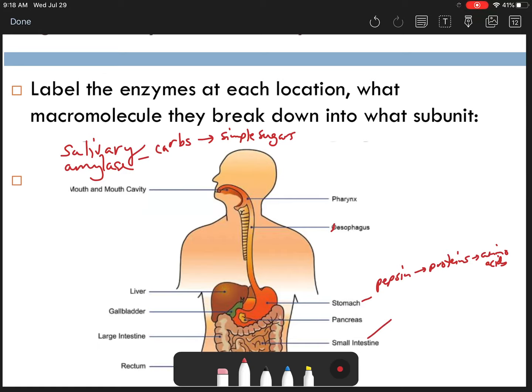And then in the small intestine, we have a lot there, right? We have the amylase, protease, I should say. It's another protein one. And then lipase. Okay, so again, amylase breaks down the carbs into the simple sugars. I'm just going to write sugars to abbreviate. Protease, the protein, into, I'm just going to abbreviate amino acids, AA.